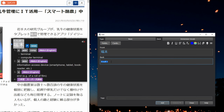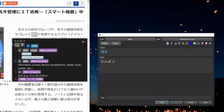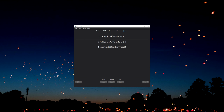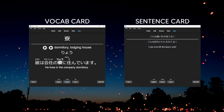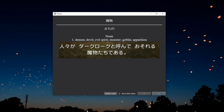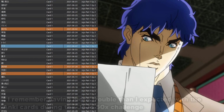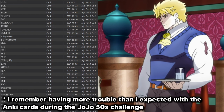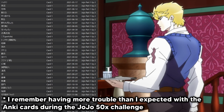So, one of the main arguments I've heard for why making your own cards is better is that because you made them yourself, you know what context they came from, and therefore remembering them becomes easier. But in my experience, this does not apply to vocabulary cards. I've made hundreds of vocab cards of my own, and I've honestly experienced no difference compared to a pre-made deck. At times, I've even felt like remembering the vocabulary cards I made myself was even more difficult than the ones in the Core 2K 6K deck.